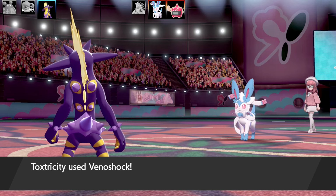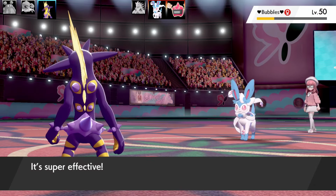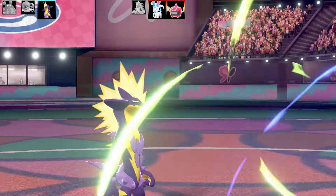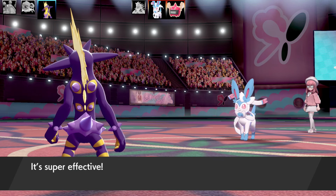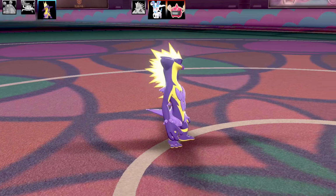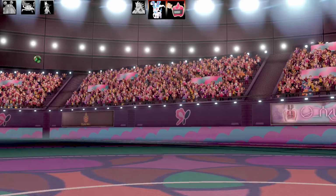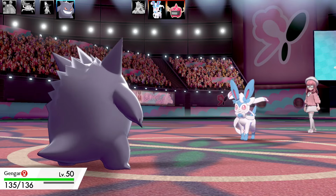I do have +1 in Special Attack. However, I'm not getting boosted by anything like Punk Rock, and that's low base power. And Sylveon is actually able to live that one. Go for the Sludge Shock, and Toxtricity is going to go down. That was really annoying right there because if you think about it, Sylveon should have been down a long time ago. Garbodor should have still been alive, and so should have Toxtricity. So essentially that Gunk Shot miss cost me 2 Pokemon there.